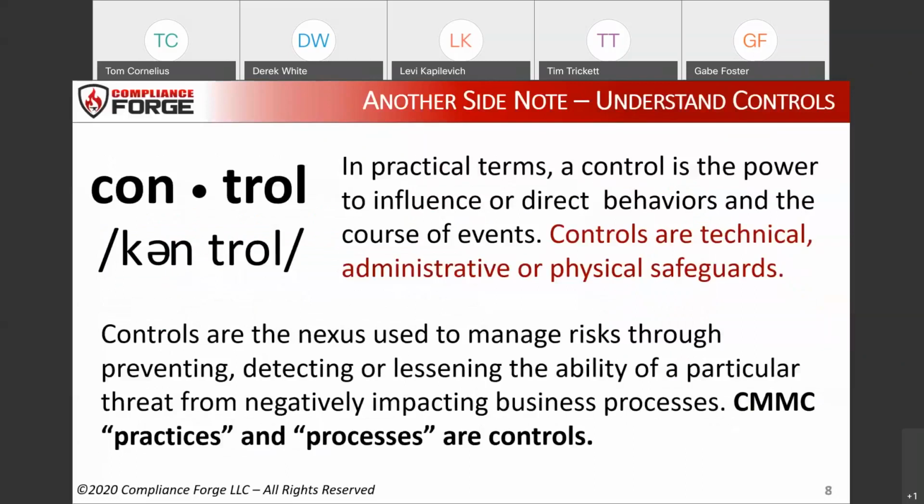So something to understand: people get wrapped around the axle. Is it a practice? Is it a process? Is it a control? In practical terms, a control is essentially the power to influence or direct behaviors in the course of events. These are your technical, administrative, and physical safeguards. So, in essence, CMMC practices and processes are controls. You get a lot of people who, again, get caught up in the wording, but we're talking controls. Next slide.